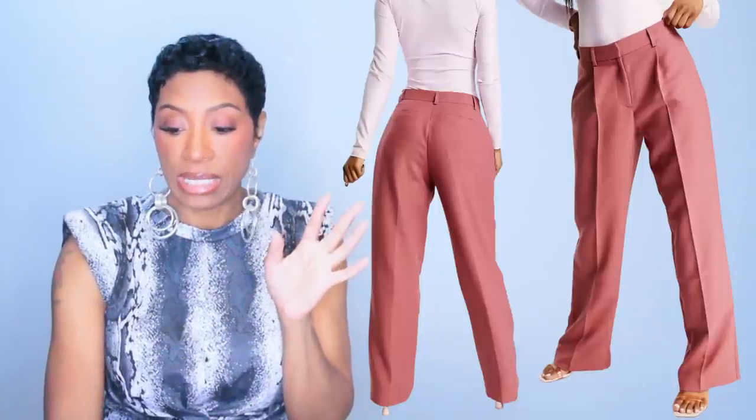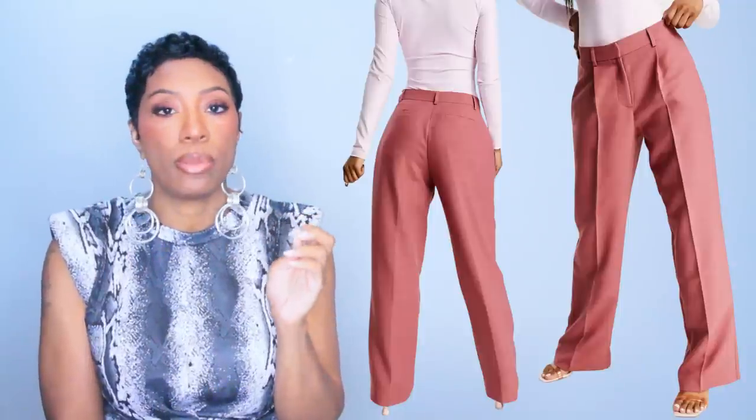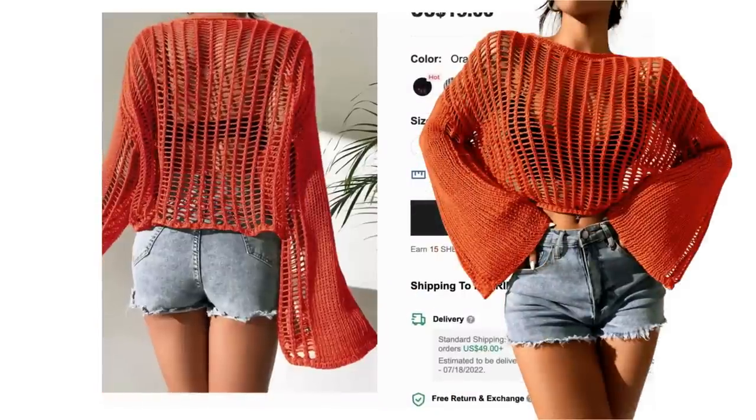They are currently, let's see, $48. They're called the Hourglass Everyday Slouch Boy Pant in Rose. And let me see what sizes, child. They got sizes 0 to 14, but y'all know how that goes. Stuff be selling. It's there one minute, not the next. So those are the pants. That's the top. Now we're going to duplicate this again with a different color.